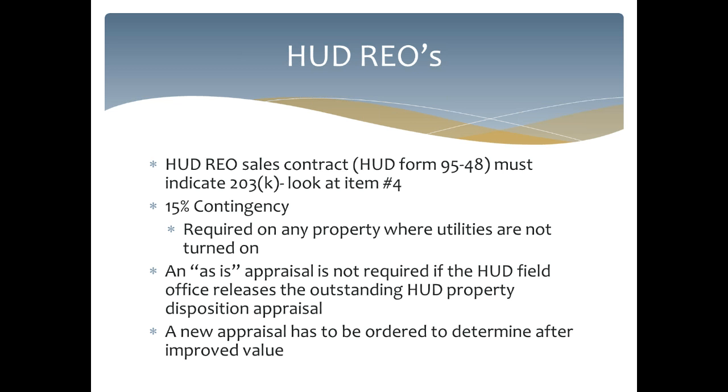HUD REOs. A lot of people have questions. Can you do a 203K with a HUD REO? And yes, you can. If you're familiar with the HUD REO and that sales contract, it's HUD Form 95-48. It states in item number 4 what type of financing is allowed, whether it is with escrows, whether it's uninsurable, and so forth. If it's uninsurable, then you're able to do a 203K loan with your HUD REO.